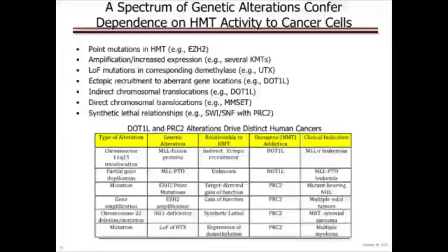So what sorts of genetic alterations confer dependence to HMT activity? There's quite a wide spectrum of them, and I've listed some of them here. These alterations can be things such as point mutations, which I'll describe in detail for EZH2. It can be amplification or increased expression of certain HMTs. It can be loss of function of a corresponding demethylase, such as the demethylase UTX, which removes methylation from lysine 27 of histone 3 and opposes the EZH2 function.